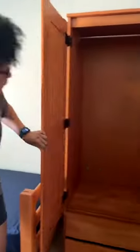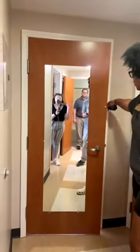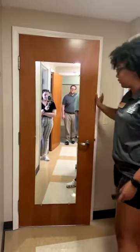Someone else asked, isn't there a mirror in the wardrobe? There was one in the Morgan video. There's no mirror in this wardrobe. Some do, some don't. Is there one on the back of the door? Yes, there's one right there. So this is where the mirror would be.